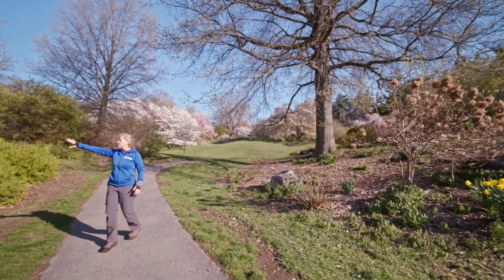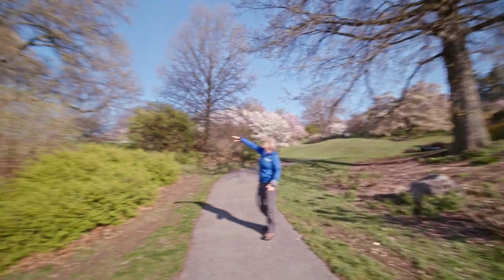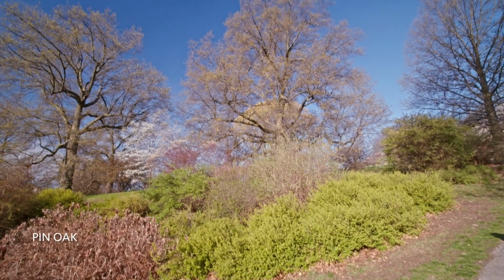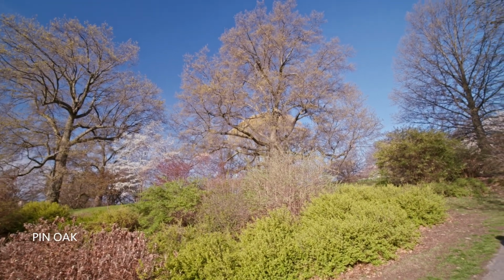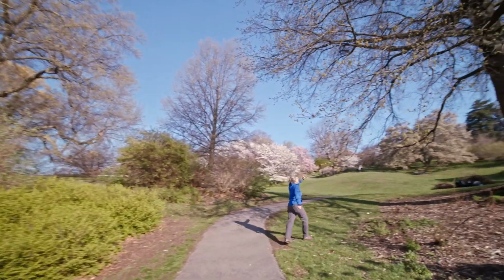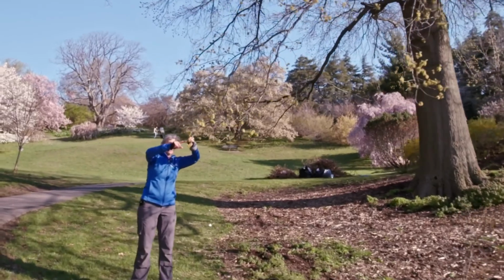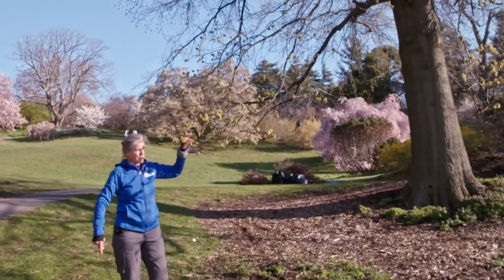On this side is a shrub collection. The large trees that you see are all pin oaks. There's one, two, three, four of them. And they're just coming into flower. If you look at them, these are the flowers of an oak, and then the leaves are just coming out behind the flowers.